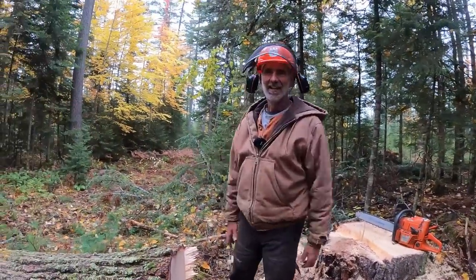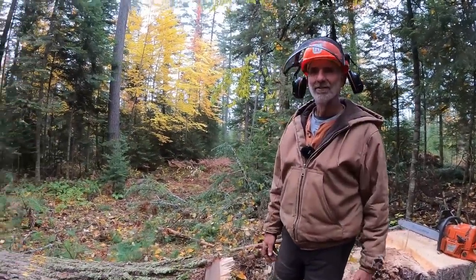Yeah, it takes some powerful horses to move this wood. He's going to clean up this butt a little bit.